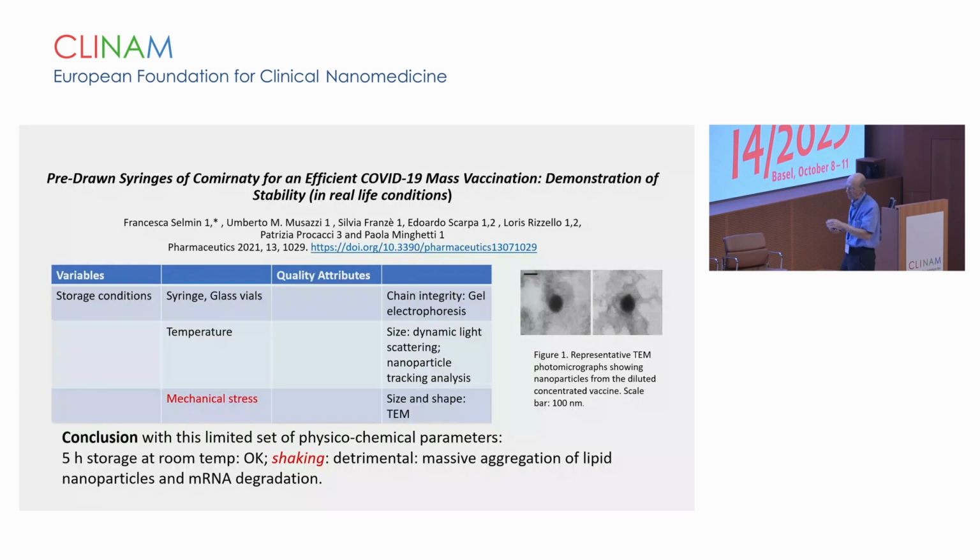They used pretty primitive analytical tools, but I mean, what can you expect? Chain integrity, gel electrophoresis, and dynamic light scattering, nanoparticle tracking analysis, and size and shape and TEM. Here you see 2 TEMs, and I hate negative staining TEMs because they don't tell me anything, but okay, they are here. And the outcome of this story was the conclusion with this limited set of physicochemical parameters, those are my words: 5-hour storage at room temperature, okay. Shaking, detrimental. You really get big aggregates. So the gently turning around, swirling was definitely a good precaution.